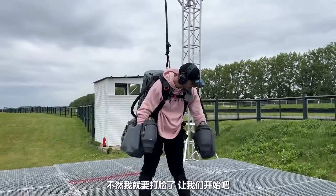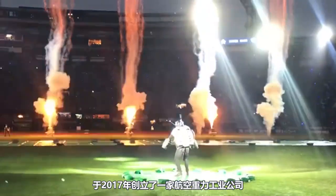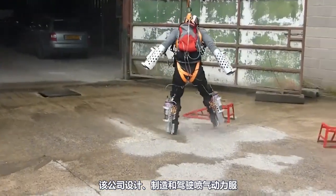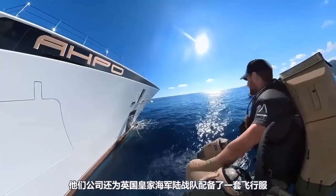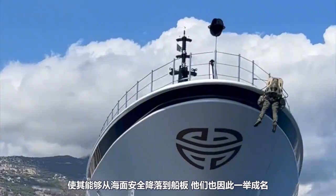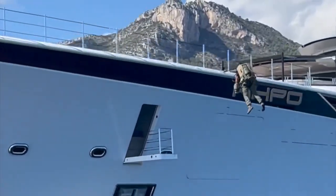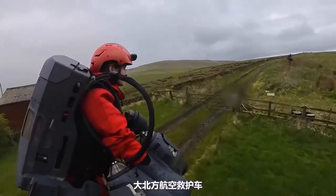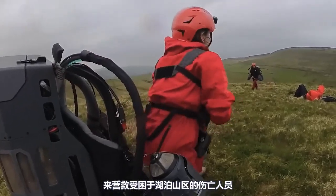Let's do this. British inventor Richard Browning founded the aeronautical company Gravity Industries in 2017, which designs, builds, and flies jet suits. Pioneering a new era of human flight, Gravity also made headlines when they outfitted a UK Royal Marine with one of their jet suits, enabling him to land on a ship at sea. It's even been reported that the Great North Air Ambulance have been testing out the jet suits to rescue casualties in the mountainous regions of the Lake District.